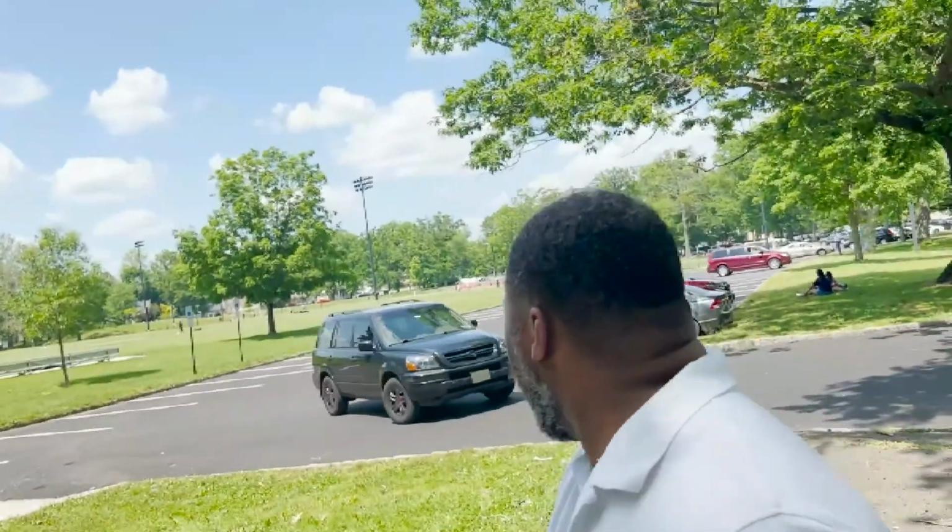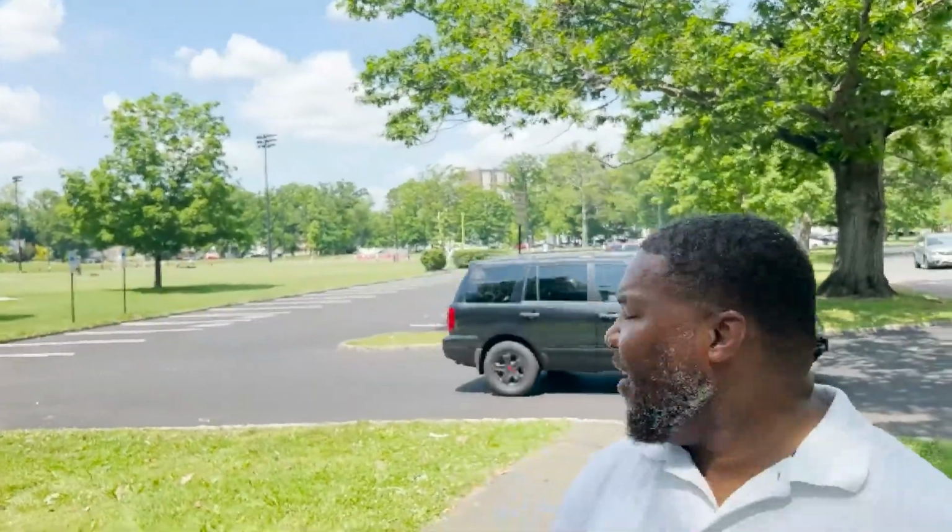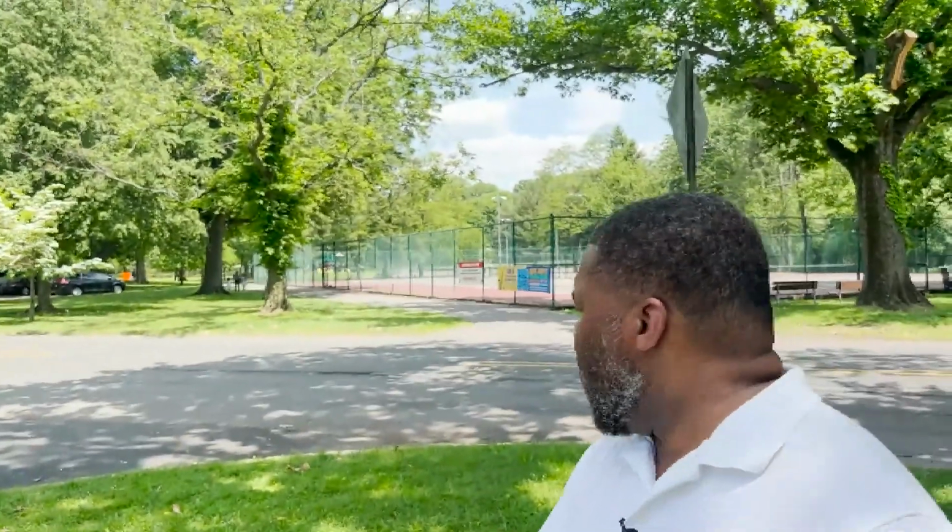So let's take a look at a couple of the spots before we take our next property view. Directly behind me now are the two baseball, softball fields, and the turf field more immediately behind me, where there's some soccer going on right now on the turf field. On the other side of the street that cuts to the park, you can see one of the 3 tennis courts that are here in town.